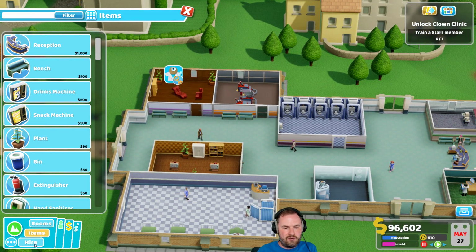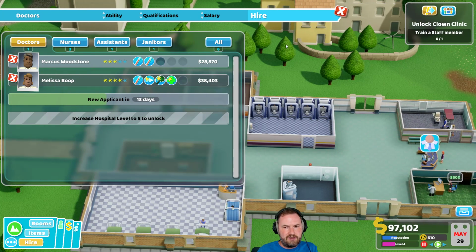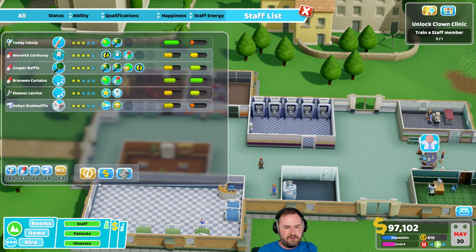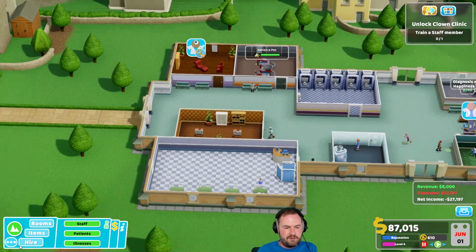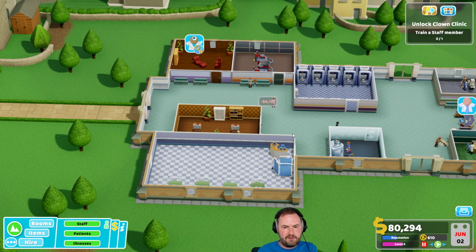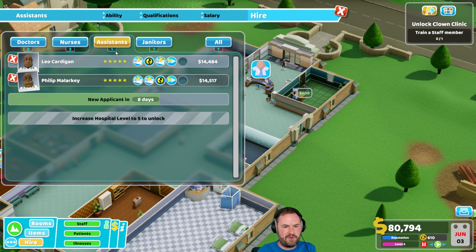And then we're gonna also need to hire a doctor. We need a doctor who can do psychiatry, but I don't think we have one available. Teddy Catnip is not able to do it, but can work in the PANS lab. Alright, well, we're just gonna have to hire this guy to work wherever, and then we're just gonna have to try to hire a psychiatrist. Also, we're gonna need a backup assistant.